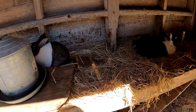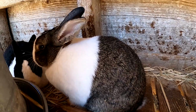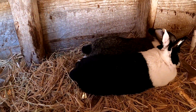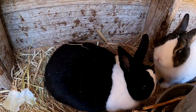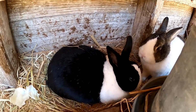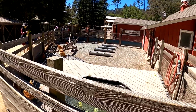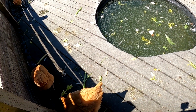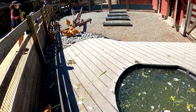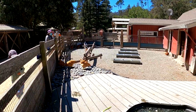Bunny rabbits in here just chilling, trying to avoid people. He's chilling, these two are having a nice afternoon nap. This guy's waiting for a carrot. Cute though, they are cute, no doubt. Do not feed the rabbits. The chickens get celery. Guess they like celery. Lots of celery, huh? Yeah.